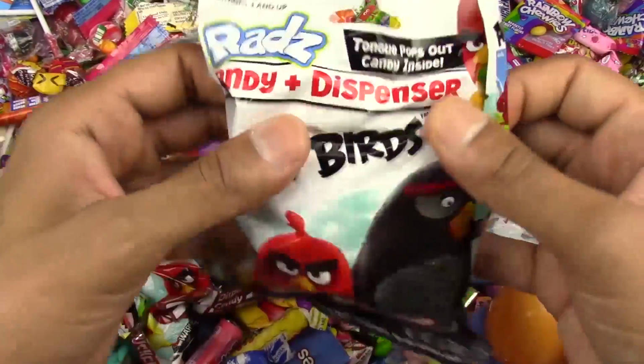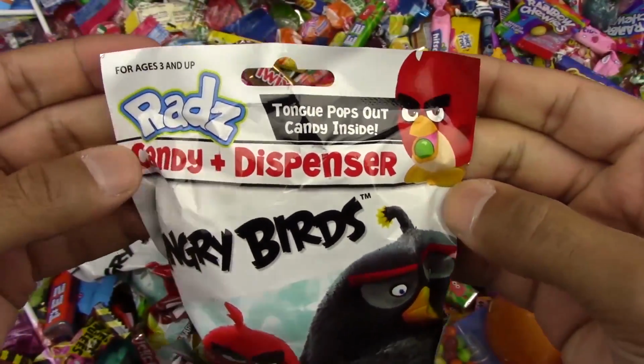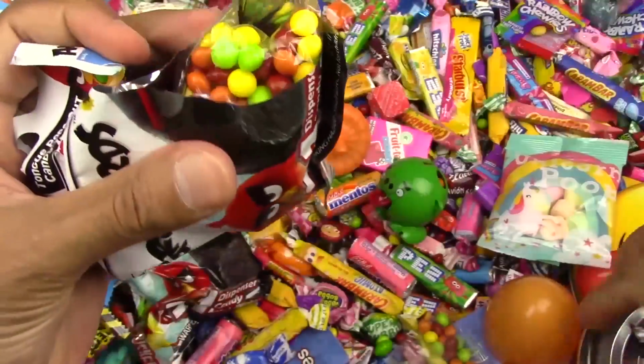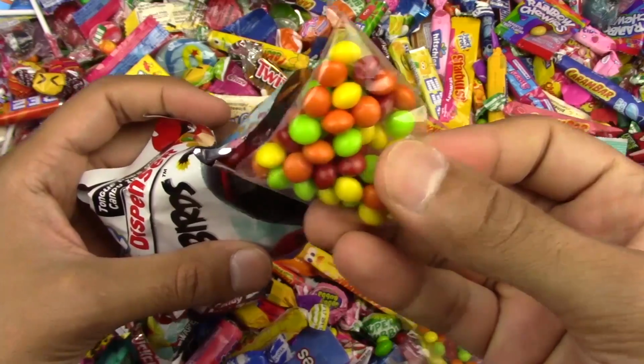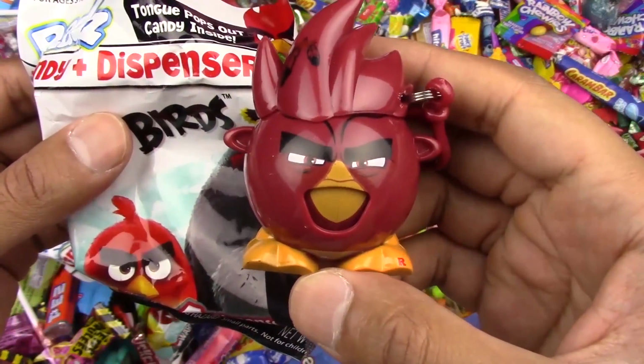Did you ever see my birds? This is my angry bird. Let's open up the next one and see what's inside. The yummy candy. Oh, nice. We got the red bird.